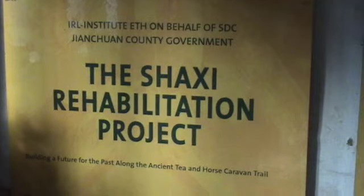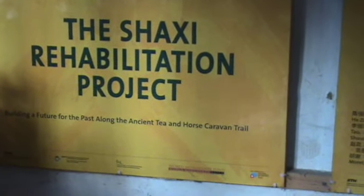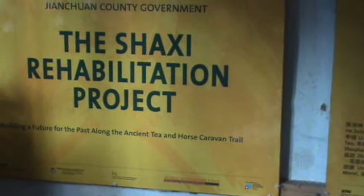The Shanxi Rehabilitation Project, building a future for the past along the ancient tea and horse caravan trail.